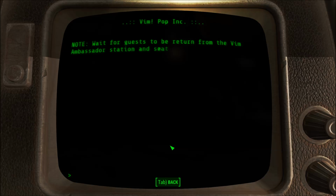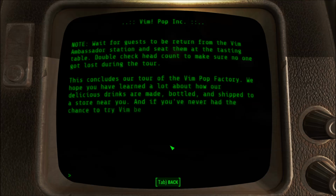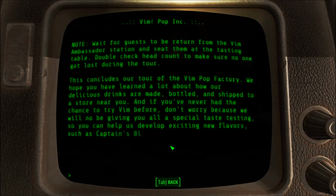Tour notes 9. Wait for the guests to return from the Vim Ambassador Station and see them at the tasting table. Also make sure you can read words and speak English. Double check head count to make sure no one got lost during the tour. This concludes our tour of the Vim Pop Factory. We hope you've learned a lot about how our delicious drinks are made, bottled and shipped to stores near you. If you've never had the chance to try Vim before, don't worry, because we'll be giving you all a special taste testing to help us develop exciting new flavours, such as Captain's Blend.